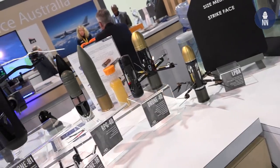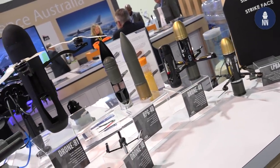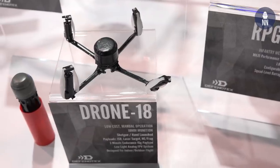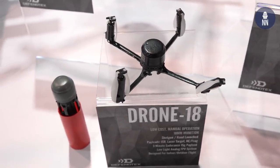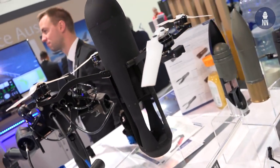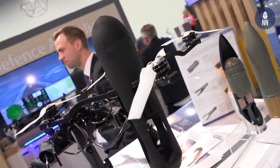The Drone 40 is the most mature product in that family of products, but once you understand the concept and the battlefield CONOPS, you can imagine we've got working prototypes of a scaled-down version, 18 millimeter, which is the dimension of the 12-gauge shotgun, and then we scale up to the 81 millimeter mortar for a 30 to 35 kilometer range with extended flight time.